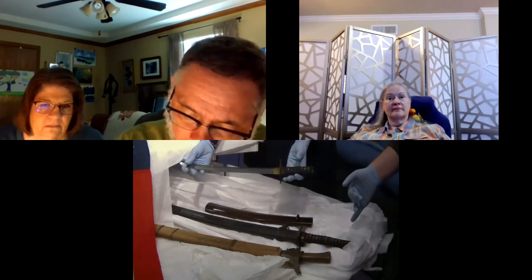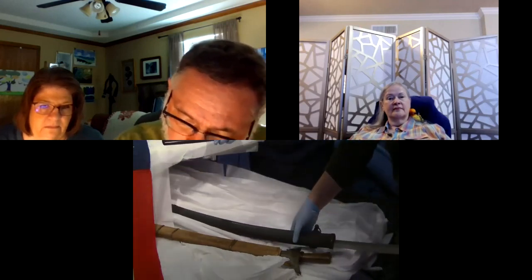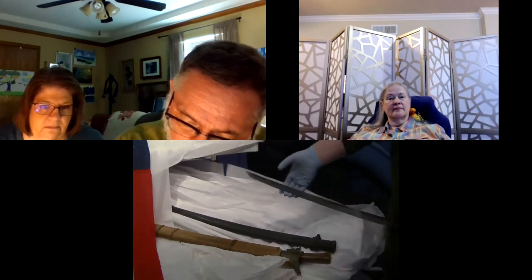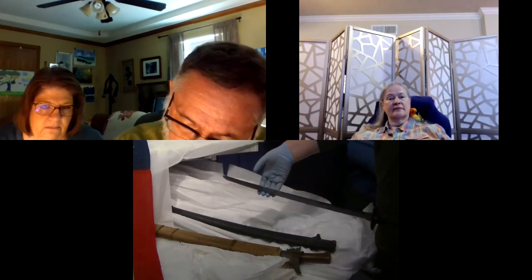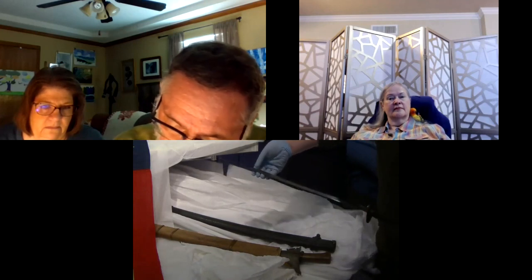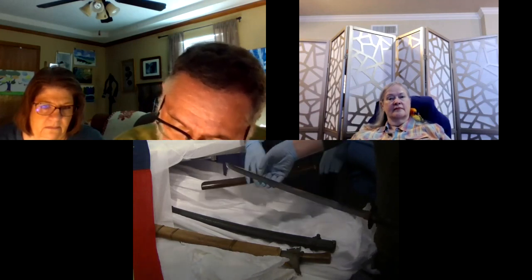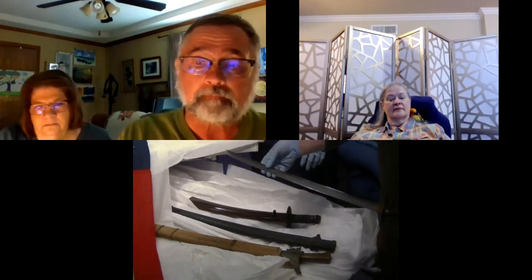The longer sword is a katana, which is what we're typically more familiar with. Typically, a katana is a two-handed weapon, although during the Edo period, a man named Miyamoto Musashi developed a style with a one-handed katana, in which you would also fight with the short sword in the other hand, which I just think is cool because I like the idea of dual wielding swords.